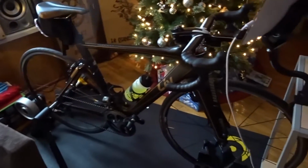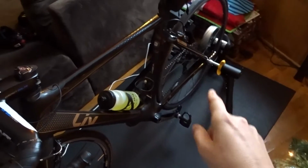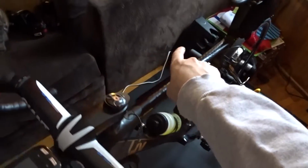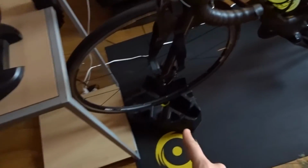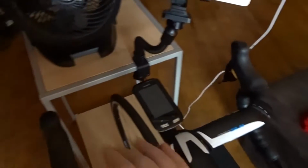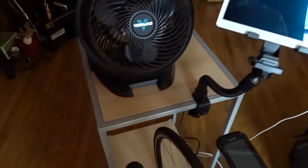Alright, so here's the setup. It's a little bit more cramped than it probably would be given I've got the Christmas tree up. But I'll just give you guys a quick overview. You got the Powerbeam Pro set up there. Bike on it, obviously. You've got a riser. I do have a second riser back here if I want to stack the front wheel. Obviously, I've got my computer set up. So this is my little trainer hate setup that I have going for right now.